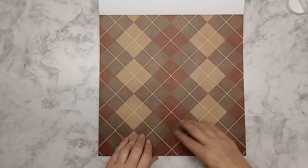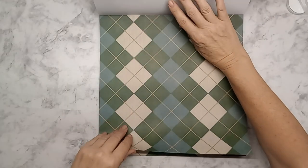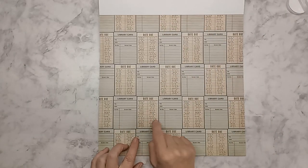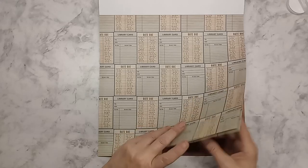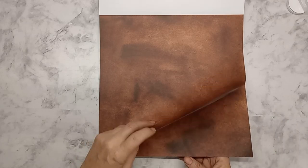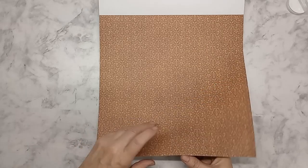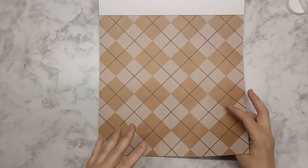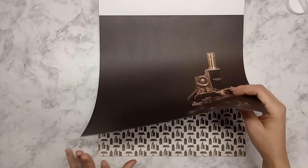And then, oh, that looks like a traditional argyle kind of pattern. So that one's in red, and that's in blue and green. And then, oh, look, these are cute. The due dates, the library cards. So that's really cool. And then a brown worn, almost like a leathery, worn leather brown. And then a really pretty floral pattern. And then we have a brown and beige argyle-y look. There's a microscope. That's what that's called. Microscope.